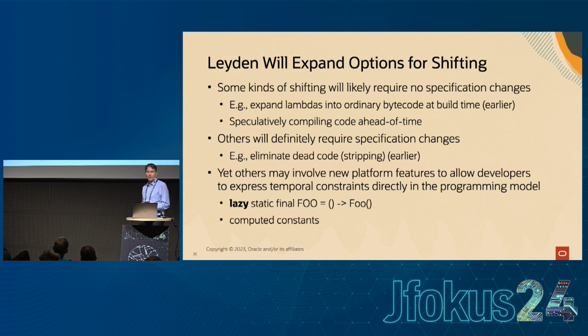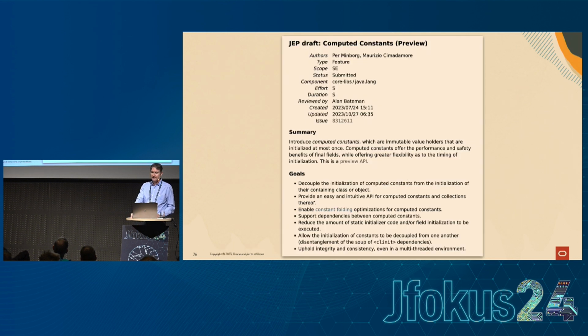Another thing which I have been working on together with Maurizio is something called computed constants. We have a draft JEP of this, and we might see it in one of the upcoming Java versions. If you have a variable that is final, you must initialize it before the constructor returns. But with computed constants, we decouple this necessity. So you can have something final, but compute it much later, maybe in a completely different code path in your code. And that provides a lot of benefits.